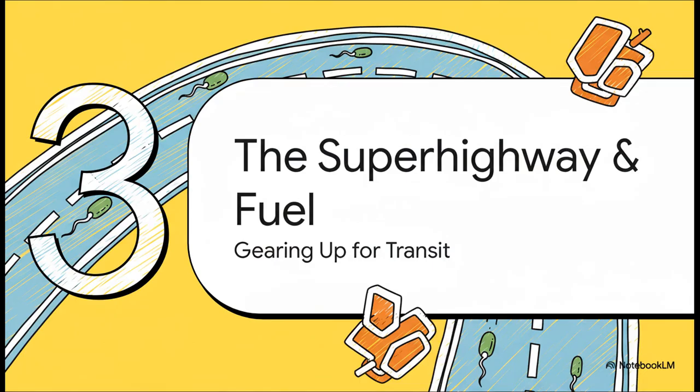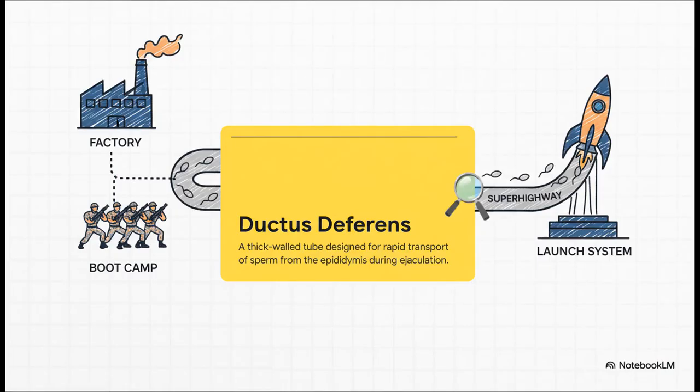All right, our operatives are fully trained. Now they need 2 things, a high-speed transportation network and, of course, the right fuel and supplies to get them through their journey. This right here is the superhighway, the ductus deferens. You might also know it as the vas deferens. Its thick, muscular walls are designed for one thing and one thing only, fast, powerful transport. During ejaculation, it contracts like crazy to launch the sperm forward from storage and onto the next stage of the journey.